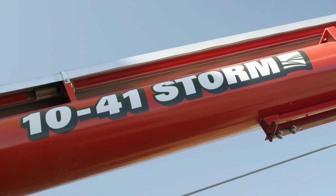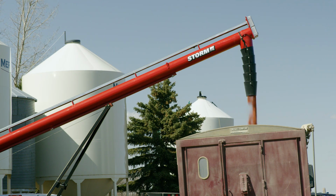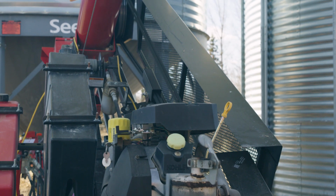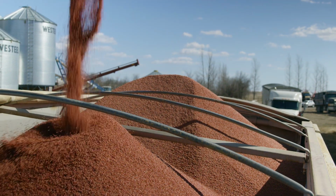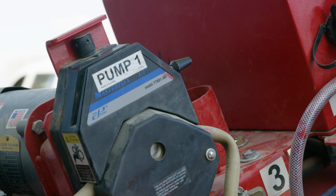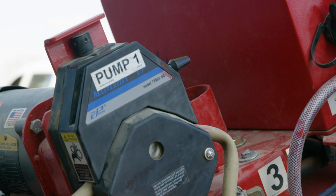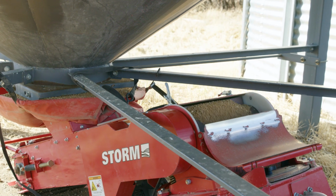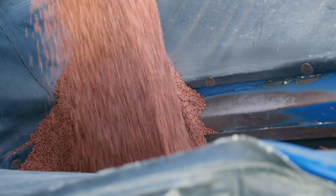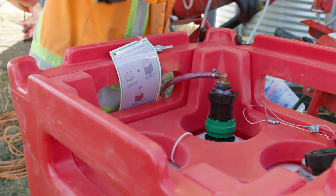So the Storm was a system that was meant to treat seed. It's designed from the ground up to optimize your coverage from your first to your last seed with little to no discrepancies in between. The pumps are designed to accurately meter exactly the amount of treatment necessary. The conveyor itself also plays a part in the metering of the perfect amount of seed to meet with the correct amount of chemical. As long as we're working with clean seed, it's significantly faster than a drip treater with much better consistency.